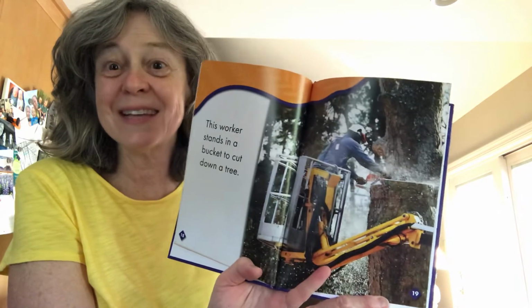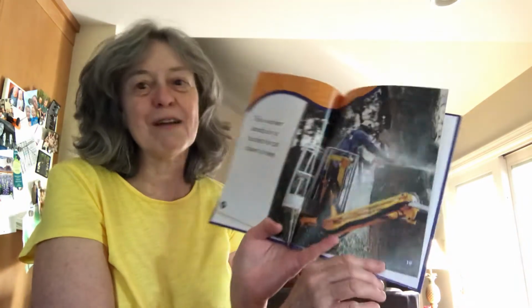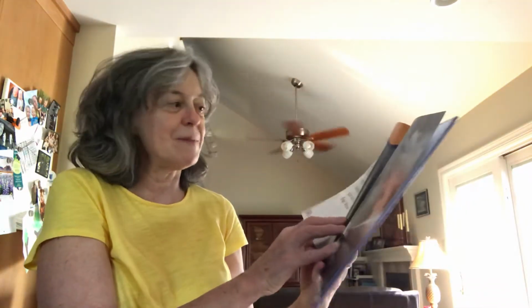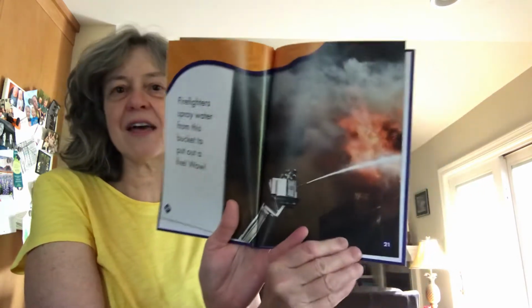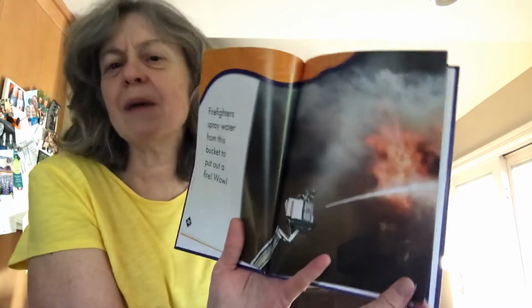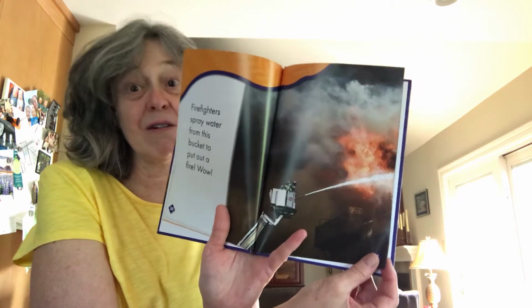Oh, this worker stands in a bucket to cut down a tree. It's always fun to cut down a tree. Grandma might have one of her trees cut down, and you all will have to come over and watch it happen. Firefighters spray water from this bucket to put out a fire. Wow, look at that fire. I think those bucket fire trucks have a special name, but now I can't quite remember what they are. Do you all know what they are?